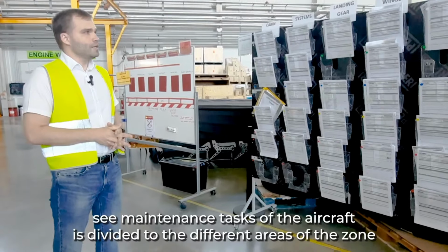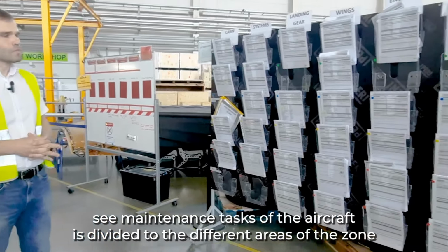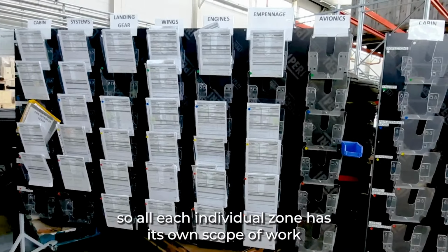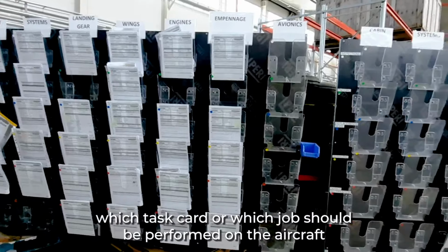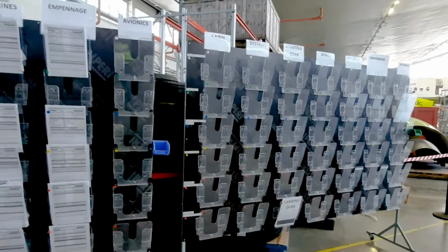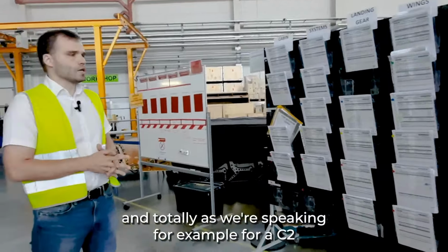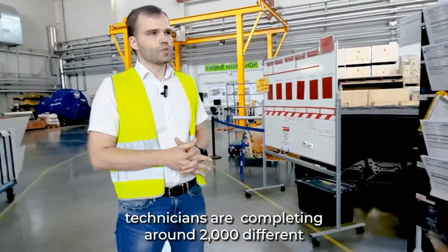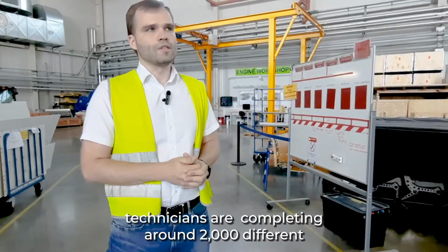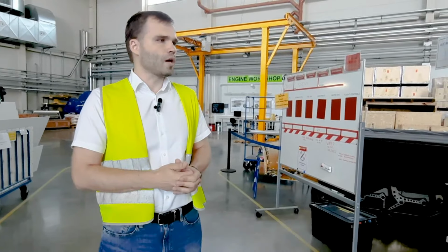As you can see, the aircraft is divided into different areas with zones. Each individual zone has its own scope of work, which task or which job should be performed on this aircraft. And in total, as we're speaking, for example, for C2, technicians are completing around 2,000 different tasks on this aircraft, just to make sure that the aircraft is in good shape.